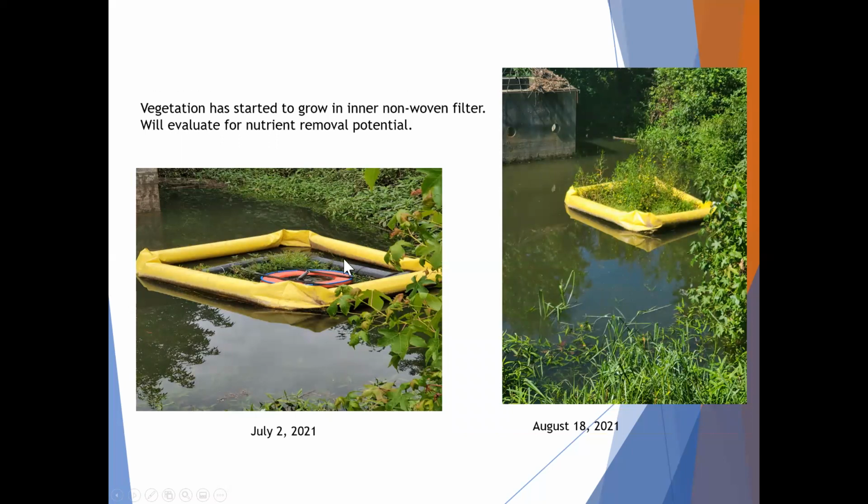Interesting, the non-woven material filter fabric has started to grow vegetation. This left picture was in July, and then by mid-August, you're sprouting some pretty good vegetation out of it. We're actually thinking we may try to encourage that and use that to help remove nutrients, phosphorus and nitrogen. I know you've probably heard of floating wetlands or may have seen those. We're not sure exactly how that works. So far, it does not appear to affect flow rate. We were concerned about it initially, but I actually think it could end up being a good thing.